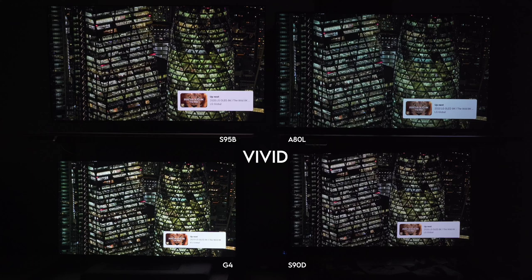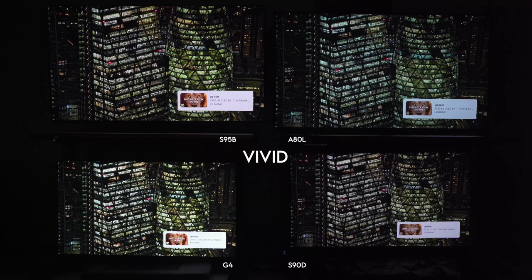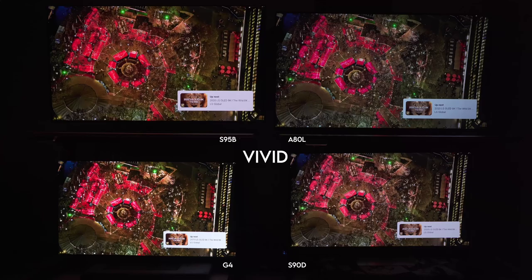I gotta see the S95D though. I haven't seen it. Not writing it off. Not a big fan of the coding personally, but I know some of you guys do like the coding, so we will check that TV out and see if it delivers.